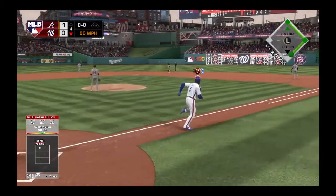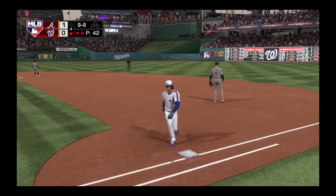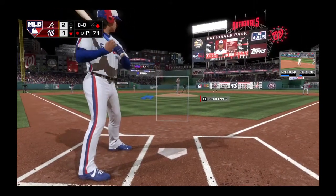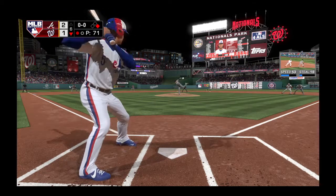High in the air out to center field. Acuna will get there, and he puts it away to retire. At the plate, number five. He comes in 0-2 thus far. He's ready. Here's the first offering.